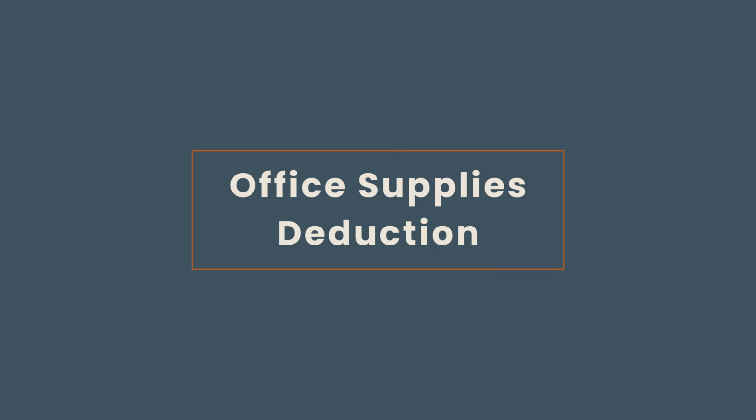Number 4, office supplies deduction. Any tools or supplies you buy for business purposes can be claimed as deductions. How often do you buy pens, ink, printer paper to restock your home office? Keep track of all these office supplies so that you can deduct them on your personal tax return as well.